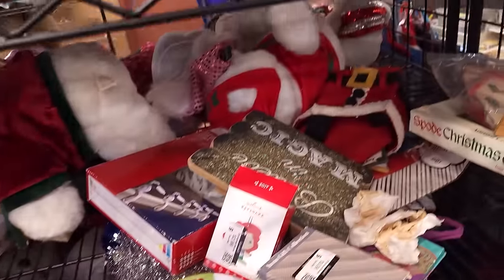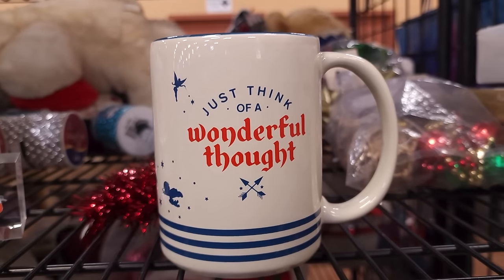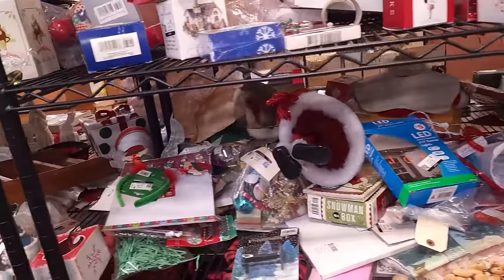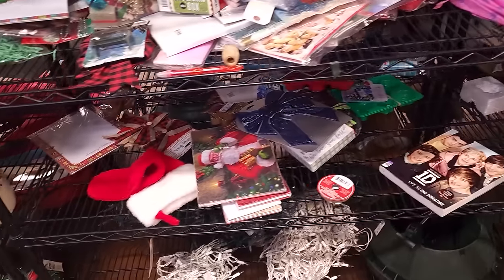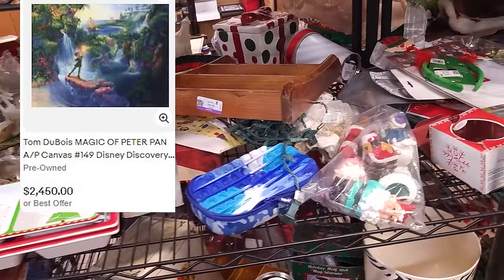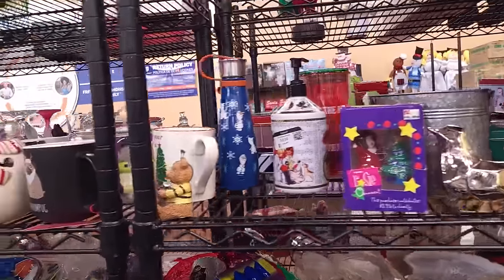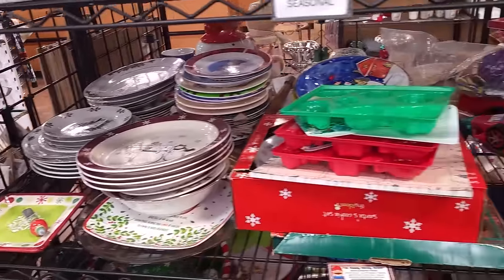All right, this is their second aisle of Christmas stuff. Ooh, that's Peter Pan. Just think of a wonderful thought, Neverland. For $3.99? We're getting that one. That might actually end up as a Christmas present for Jordan. She has a fondness for Peter Pan, and I can't remember if it was last year or the year before I gave her a Peter Pan print on canvas by a really famous artist, and it's really fun to see that up on her wall. She does treasure it, so I'm kind of still on the old Peter Pan kick with her. So it's a possibility.